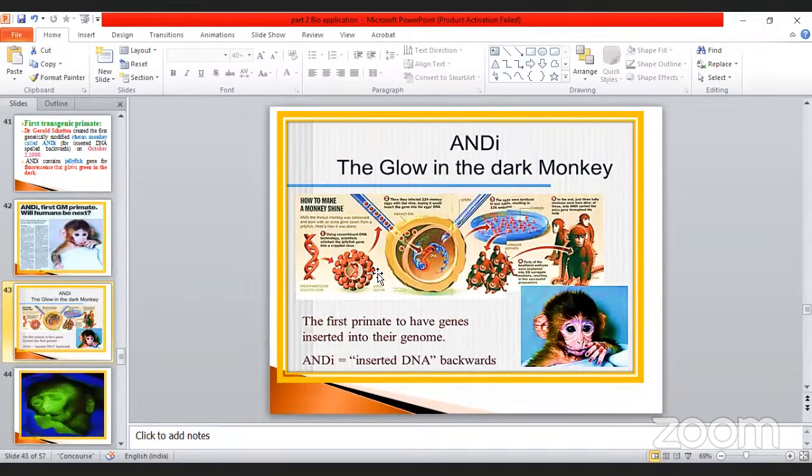After the complete recombination of these two genes, it is introduced into a host cell, such as E. coli, or a culture medium. After that, it is inserted into the monkey. The jellyfish glows at night, and the property is transferred by gene transformation from the jellyfish to the monkey. So the monkey also glows at night.